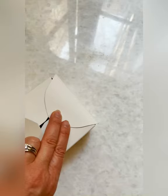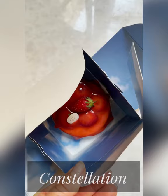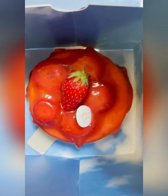So I knew what this was before I even opened the box. I could smell this. Check it out. Strawberry. For your strawberry lovers out there, this is called the Constellation. Doesn't that look so good? I'm gonna unbox right now. I wanna just put it in my mouth and eat it.